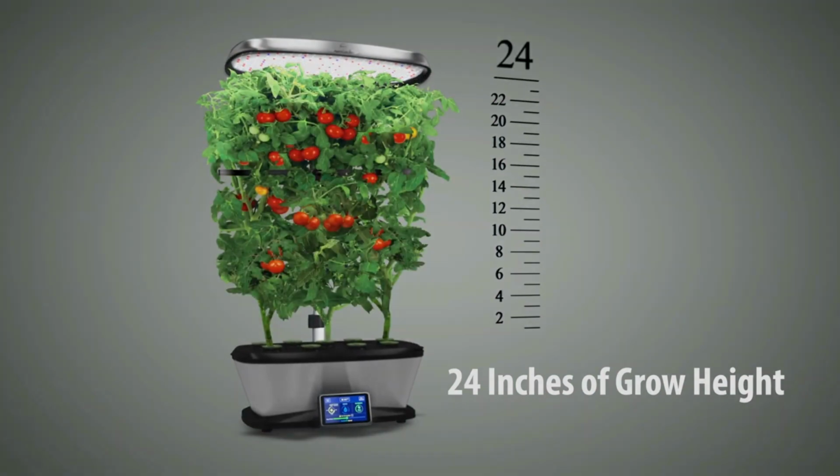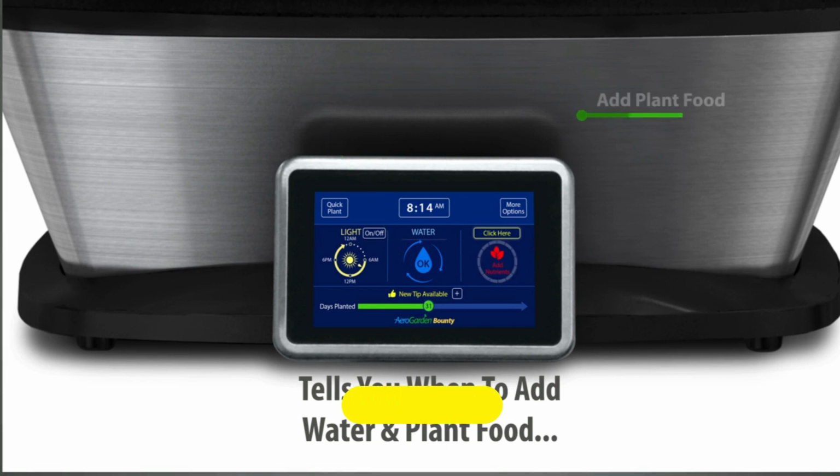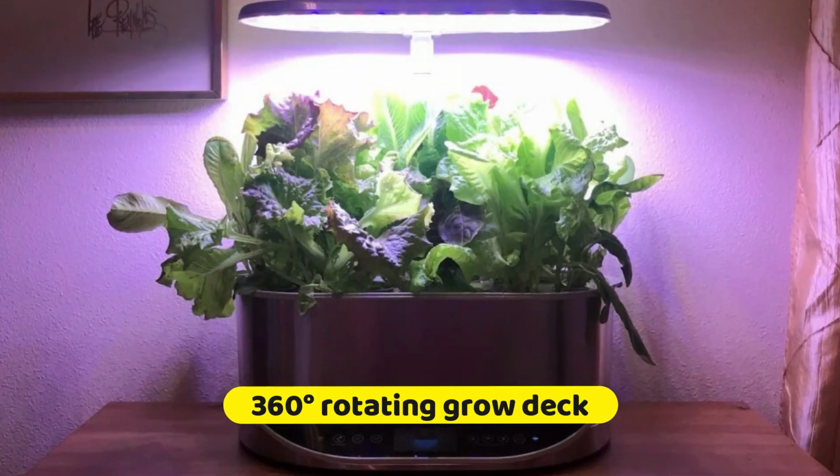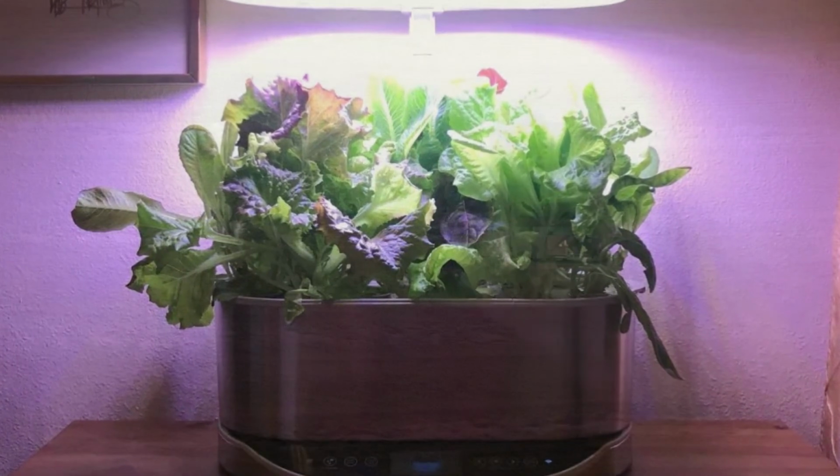The design? It's not only functional, but also incredibly sleek. The latest model features a 360-degree rotating grow deck, ensuring even light distribution to all your plants. And speaking of plants, this system doesn't play small.